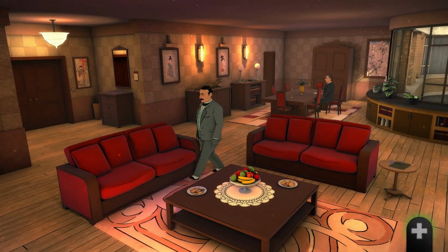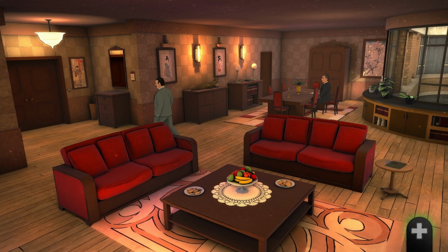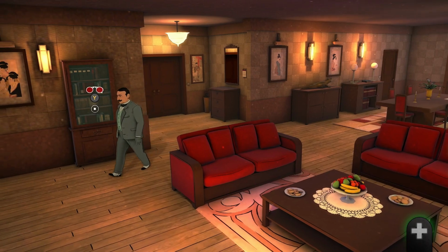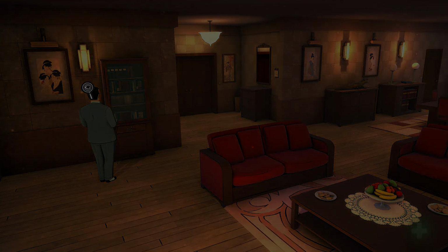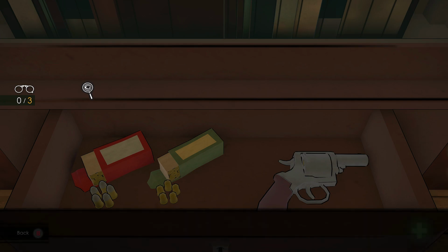Head to the glass cabinet on the left-hand side, and you want to load the gun with blanks, which is the green box, then give the gun to Hastings. The white ammunition are blank cartridges. The others are real bullets.